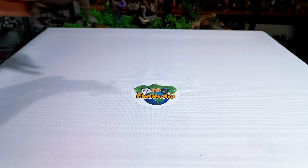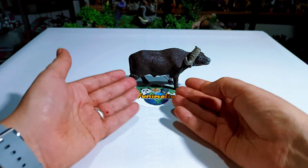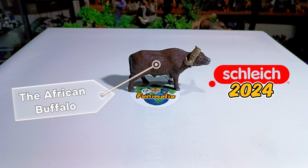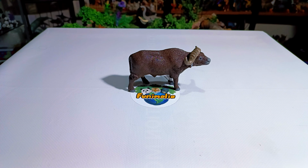Greetings, my friends, and welcome to a fresh installment of Quick Grabs. This time, let's explore together this unique figure, the African buffalo from Schleich's lineup for the current year, 2024. Let's start our first review as we closely analyze the intricate details of this figure.